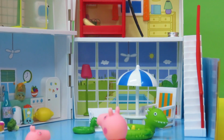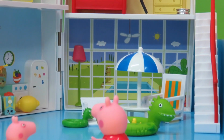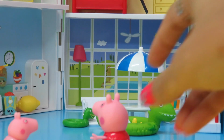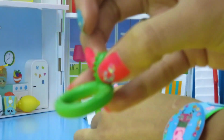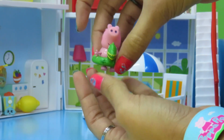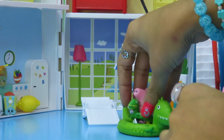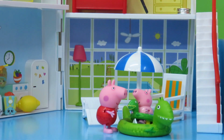Look. It's a little table with an umbrella with some toys, and that's where Peppa Pig and George are going to play. So they go together. And George needs this little ring so that he can float in the water. So he sits inside it, then he goes onto these steps and whoosh, he jumps in the water. And Peppa Pig enjoys seeing him play. Look at them, aren't they cute?